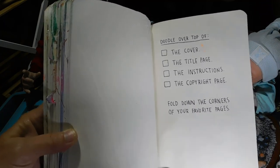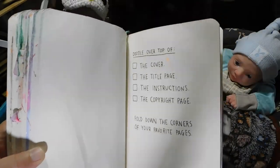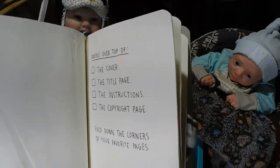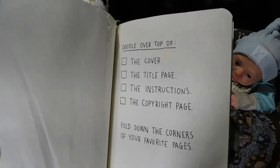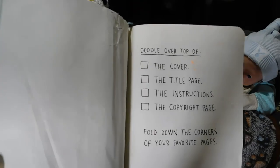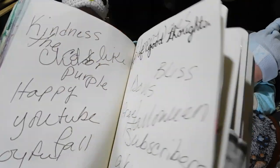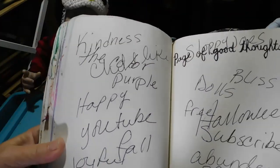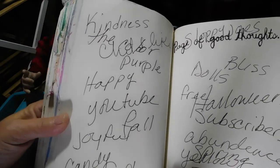Anyway, we covered all of the pages. Maybe if I set the light by me, you guys could see it better. Anywho, we covered the page. We doodled all over the pages it told us to. We also did a page of good thoughts. All of our happy good thoughts.